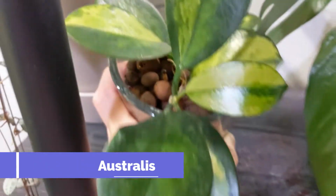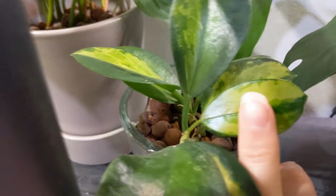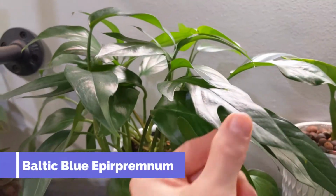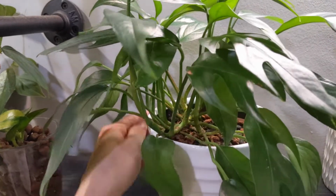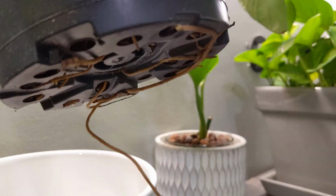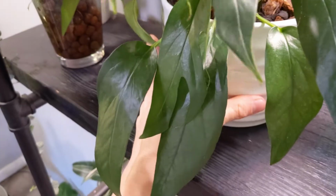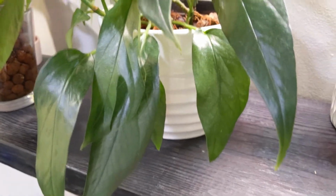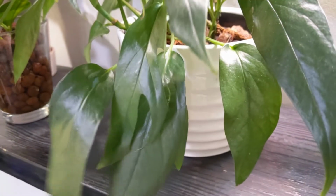And then right here is my Hoya lisa australis. It is in semi-hydro as well. Doing really good, actually. Definitely lost some leaves here and there, but this is the newest leaf that came out. And then right next to that is a thirsty Baltic Blue Epipremnum. And it is growing out the bottom already, and I repotted it in March. Like, how? How, sir? How? Very thirsty. If you guys see that droopiness on any of your plants, it's a thirsty plant. Or it needs repotting. This might need repotting again.